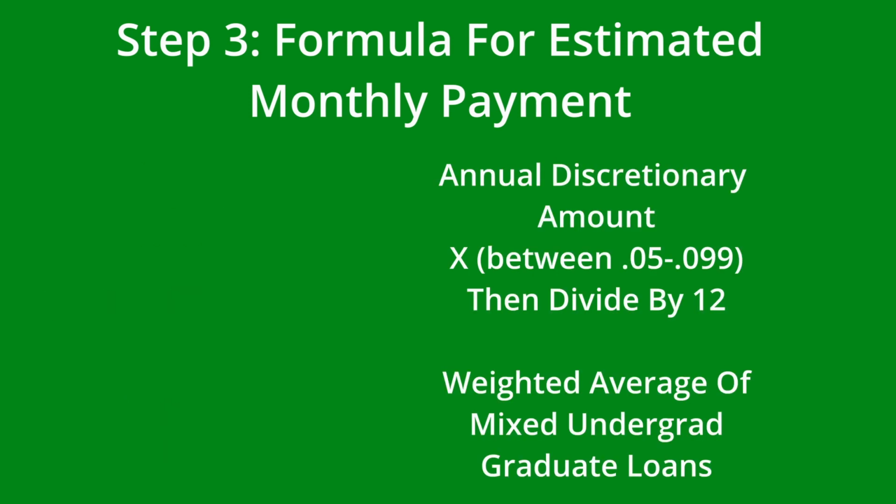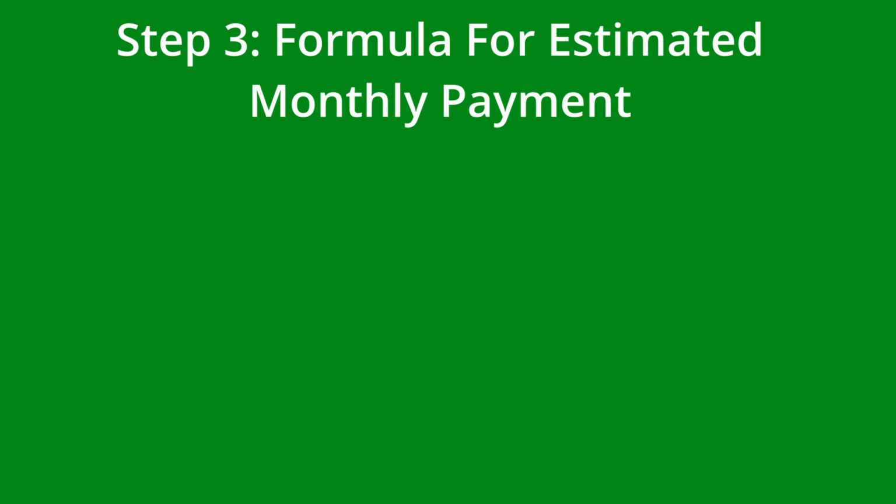However, if you have a mix of loans, meaning that you have some undergraduate loans and you have some graduate loans, then you're going to have a weighted average between that 5 to 10%. So it could be anywhere from above 5 to below 10. So essentially, either way, it's still going to be lower than your current monthly payments because, again, your undergraduate loans are no longer going to be at that 10%. They're going to be at the 5%.